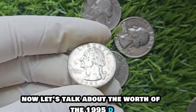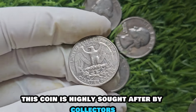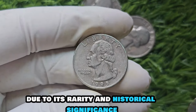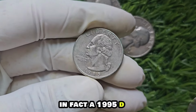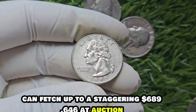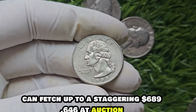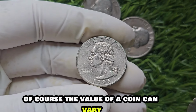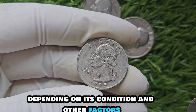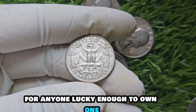Now, let's talk about the worth of the 1995 D quarter dollar coin. This coin is highly sought after by collectors due to its rarity and historical significance. In fact, a 1995 D quarter dollar coin in pristine condition can fetch up to a staggering $689,646 at auction. Of course, the value of a coin can vary depending on its condition and other factors, but it's clear that this coin is a real treasure for anyone lucky enough to own one.